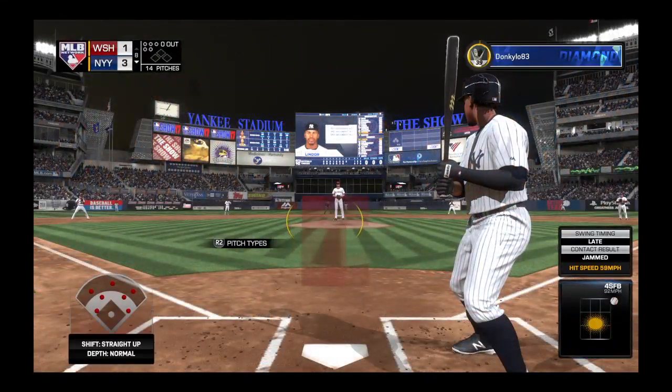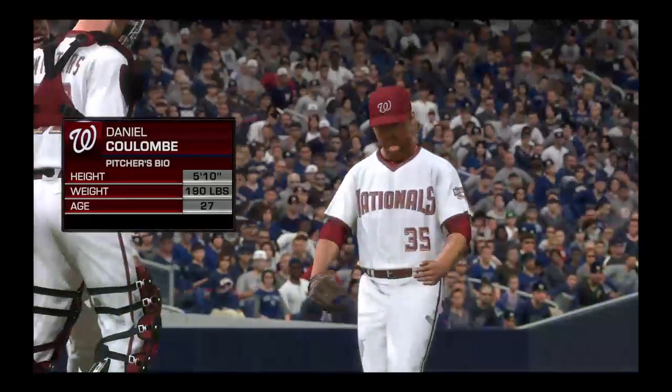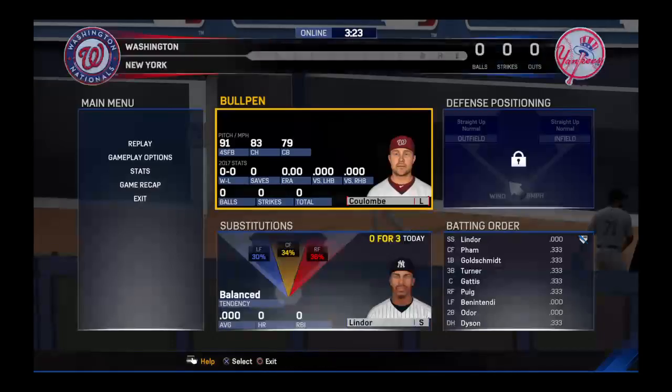Digging in, the switch hitter, Francisco Lindor. He'll see what he can do leading off the home 8th. Daniel Colum. Lindor. Your attention.